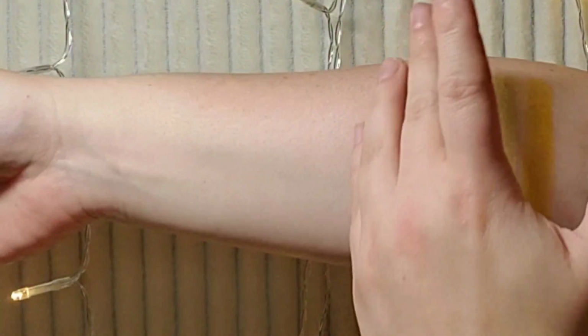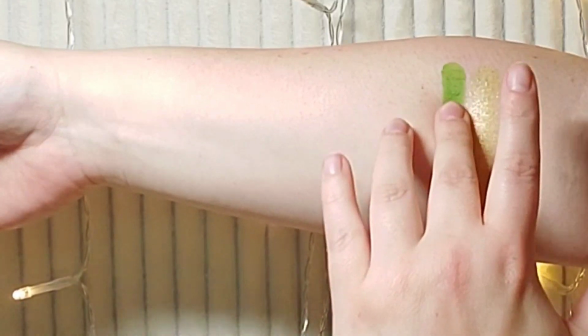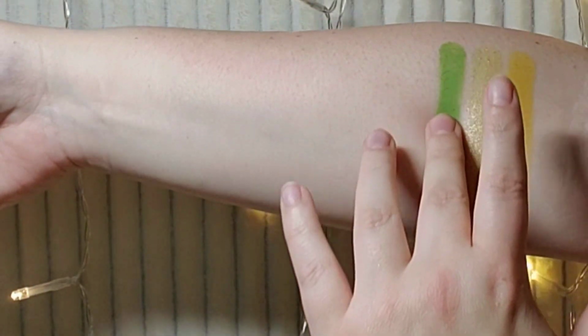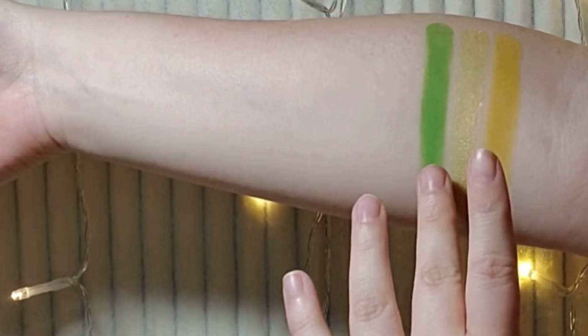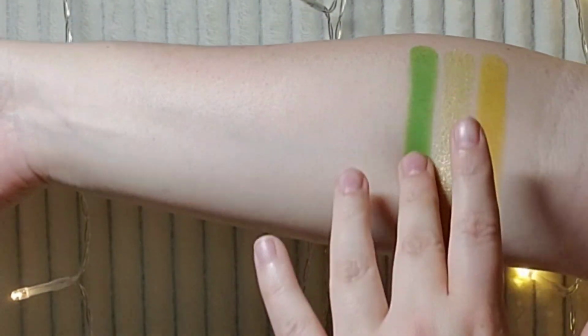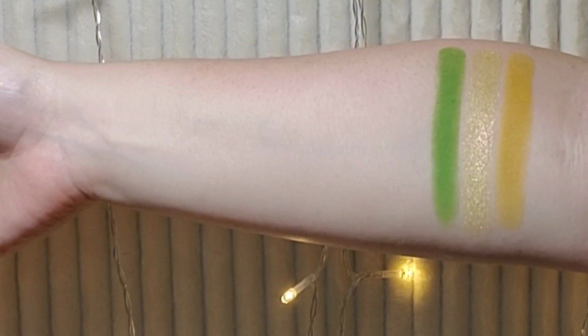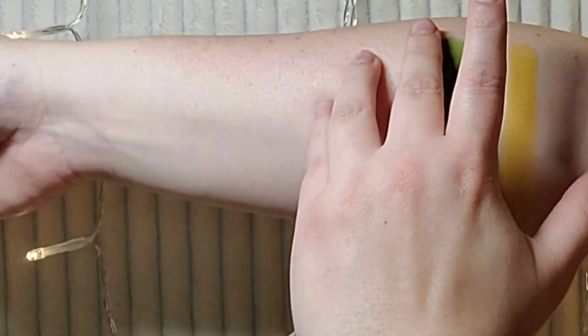Oh, it's so pretty. The next shade is called Everglades. And that's just a really nice green shade that is kind of leafy, grassy toned. The next shade is called Acadia Lighthouse.